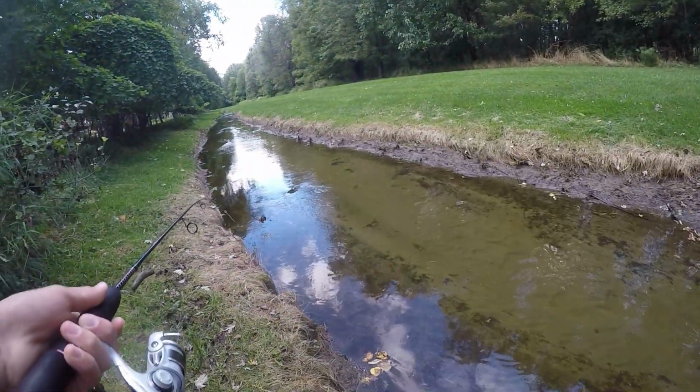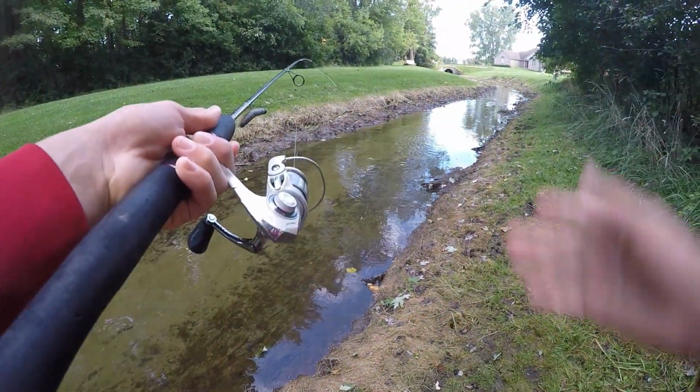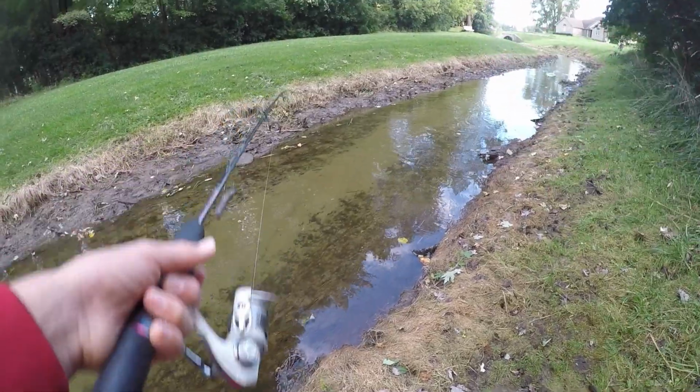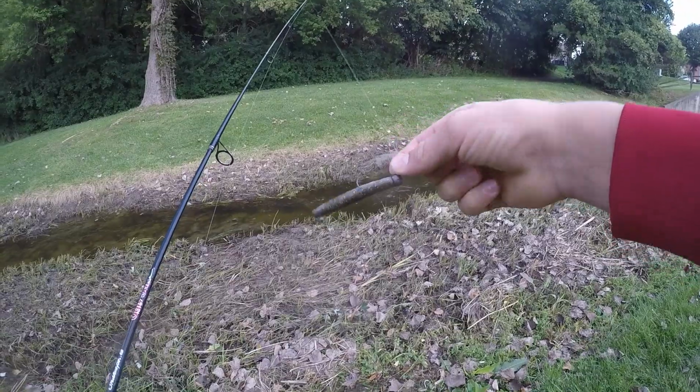Alright, so as you guys can see, this section of the river gets pretty shallow, but as you move downstream a little bit more, it gets deeper, so let's go downstream to try to find some more spots. Alright guys, just found a pretty deep looking spot right here, so we're going to start off throwing the Ned rig. Let's see if we can catch anything with this.